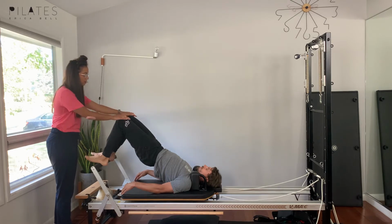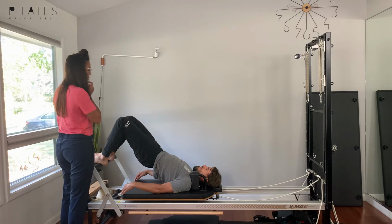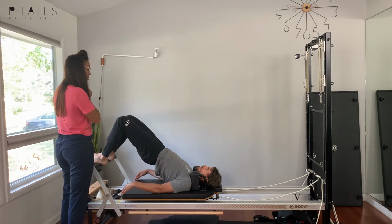Yes, hold at the top. Now, I want you to keep the carriage pulled into the stopper. Take your hips down an inch and then back up. Got it here.